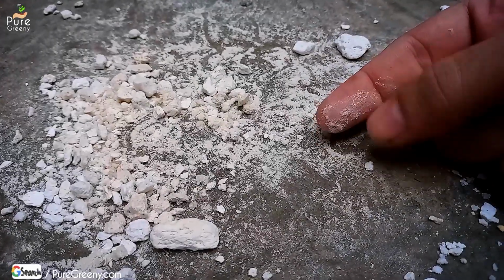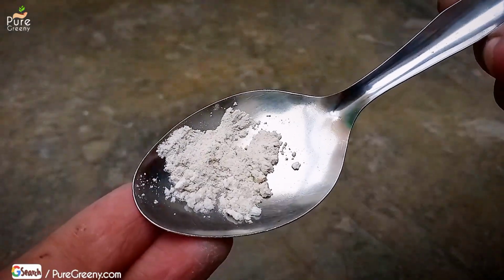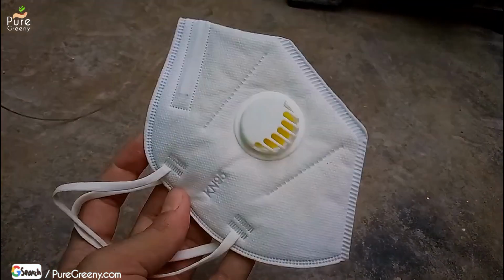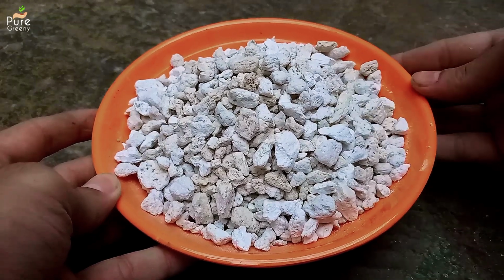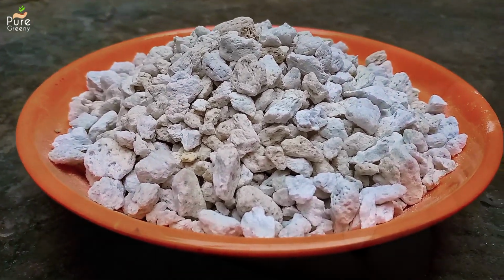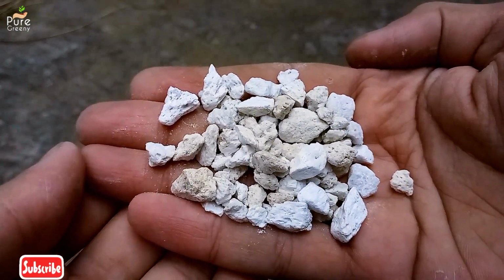Pumice stones also have a fine dust, which is its powdered form. It may cause an allergic reaction to some people, but mostly it's considered a safe and neutral material, so it is better to use gloves and a face mask. Pumice stones are nutritionless. When we use them in the soil, they suck nutrients from the soil to store them inside. And if you use too much pumice stone, this can reduce the soil nutrition, but nothing happens if you use them moderately. So it's all about pumice stone uses for plants.